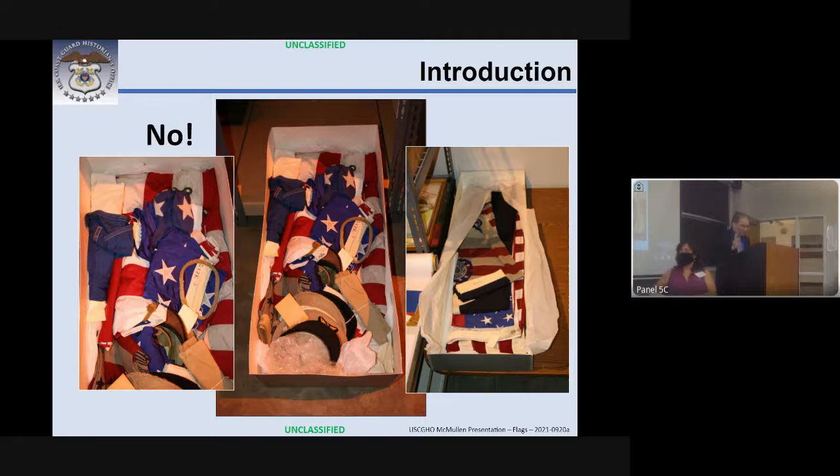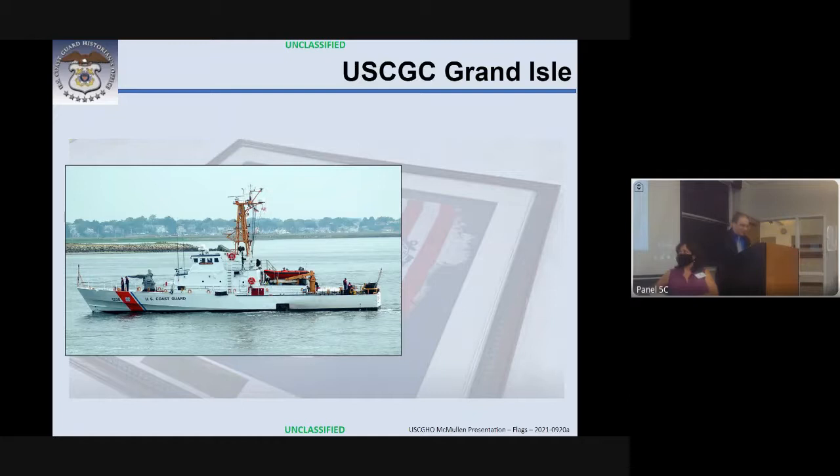Okay, embarking on our look at the collection, we come to an ensign and commissioning pendant from the U.S. Coast Guard Cutter Grand Isle, hull number 1338, seen here, and named after Grand Isle, Louisiana. It was homeported in Gloucester, Massachusetts. Grand Isle was an island-class patrol boat of 110 feet, commissioned in 1991, decommissioned in 2016 and transferred to the Pakistan Navy's Maritime Security Agency.